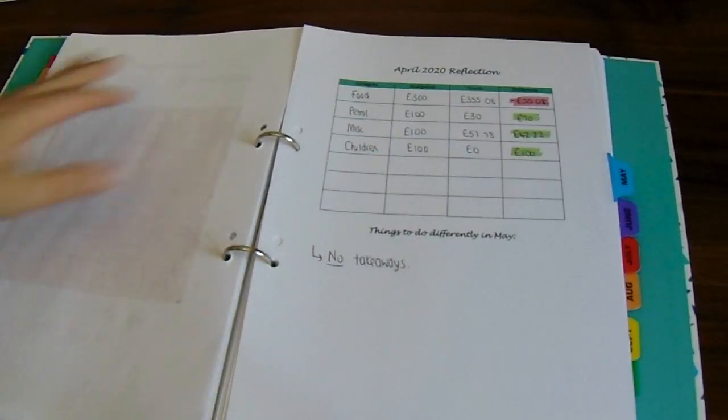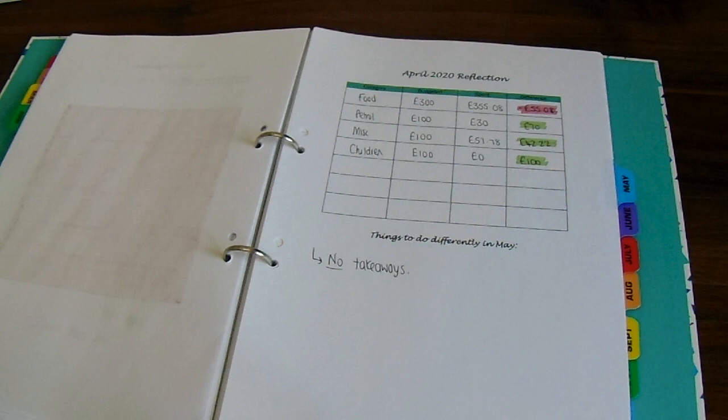So this in some ways is the most important page of your budget planner, of your financial plan, so to speak. This is looking back at, did you manage to do what you set out to do? Have you gone over in any areas? And things to do differently in the month ahead. So thinking ahead about what things might be happening, what things you might want to change. Just a bit of self-reflection on how your own spending habits are going.